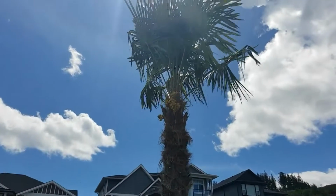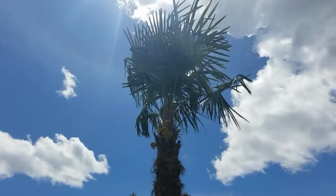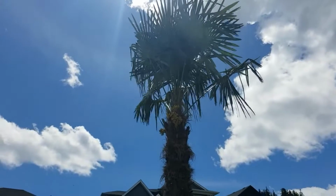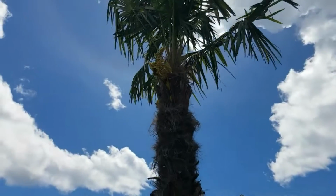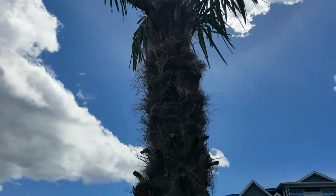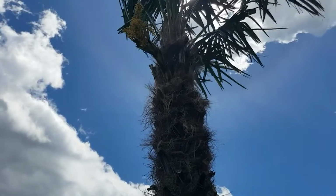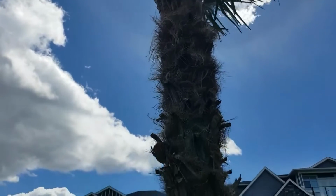Look way up, and there's the top of our Trachycarpus fortunei palm that's been in the ground about 6 weeks now, and putting out all kinds of new growth. The other thing that these palms do is they put out these kind of alien looking green bits here, which are actually seed pods. I hope you can see that well enough. And the big palm is putting out a couple of them. So that's where you get your seeds from.